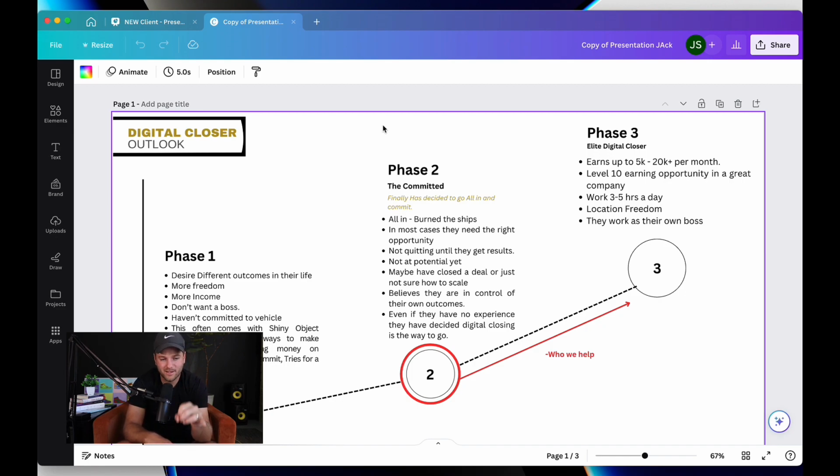They're not quitting until they get results. Phase 2 does not mean this person has all the skills in the world, but what it does mean is they're actively pursuing that. They may have closed a deal, they may have never closed a deal. They may have closed lots of deals, but they're just not sure how to scale. So the difference between this and phase 1 is these people are committed. Their skill level is not really the issue. It's where are they? Are they in a position where they're committed to doing it and they're sick and tired of reliving the same cycle over and over?